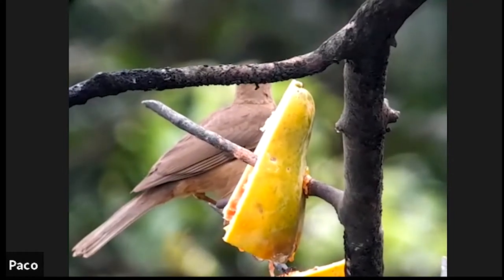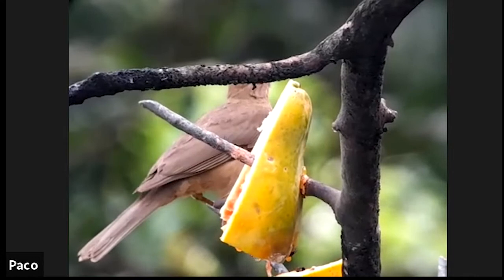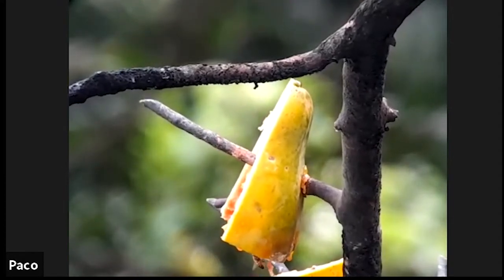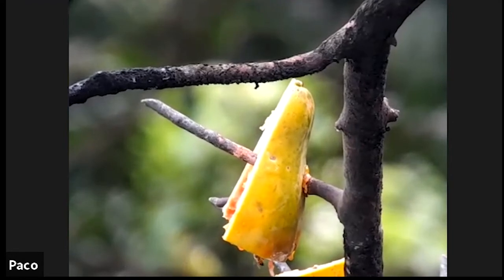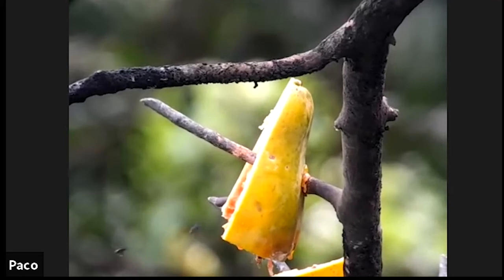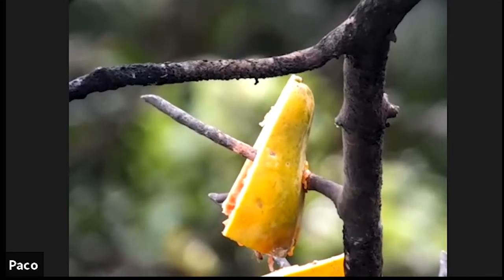During breeding season, they have a beautiful melody. They're singing maybe from 4 in the morning. They start very, very early, but it's a very nice melody that they sing. So, yep, that's our national bird, the clay-colored thrush.